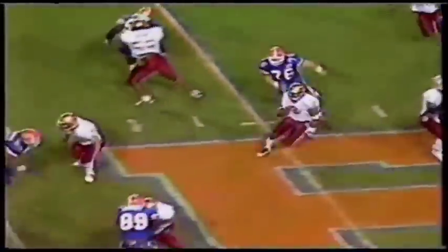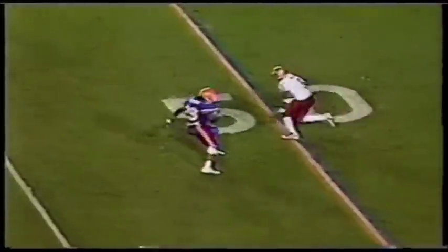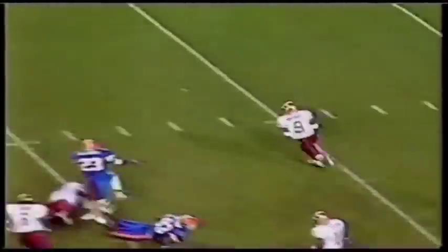The odds of not blocking somebody in the back, clipping or holding, you generally see a flag. This guy just keeps reversing his field. He makes a great athletic move. He's one of the big play guys for Florida State. Going to pass protect.